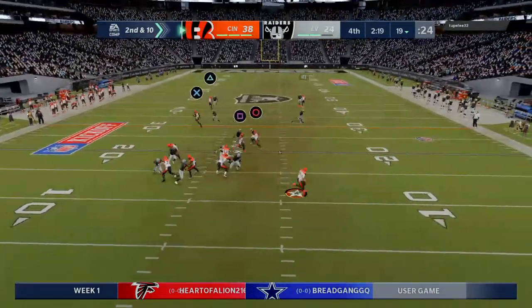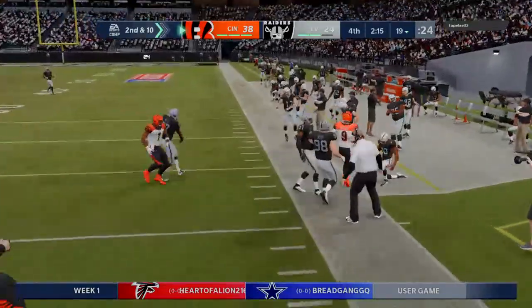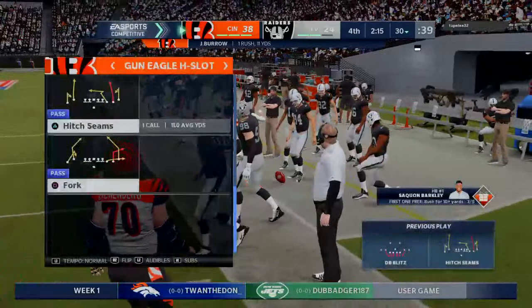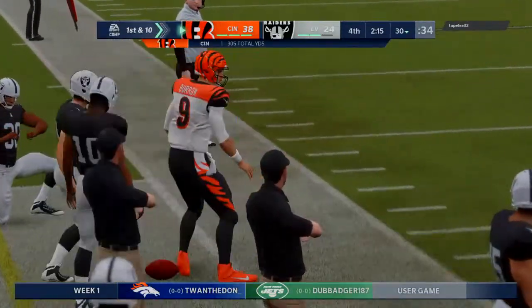From the shotgun, Joe Burrow. Flush to his right. He'll try and run it. And he'll be out of bounds near the 30. In fact, right on the 30. Burrow on his toes that time as they get the first down.